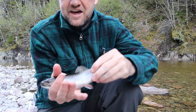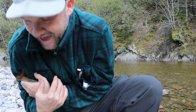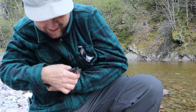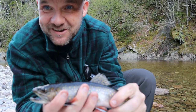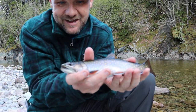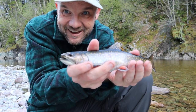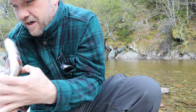We have a nice little brook trout. Are you giving him hugs? All right, I'm going to dispatch it quickly. It may not look big, but brook trout don't get very big. This is more than legal, so we're gonna keep this one. Have a little snack.